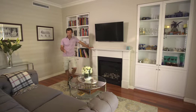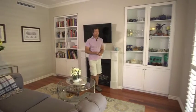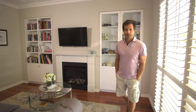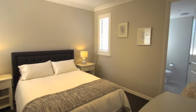This is the sitting room. That's a fireplace surrounded by bookshelves, and this over here, well, they're the glass doors that open out into the porch. We should all have one of these. The owners wanted a separate guest suite which forms the back of the house.